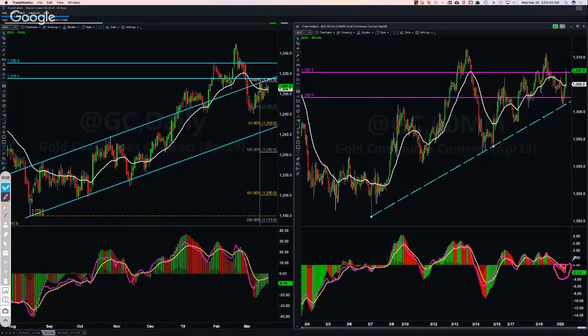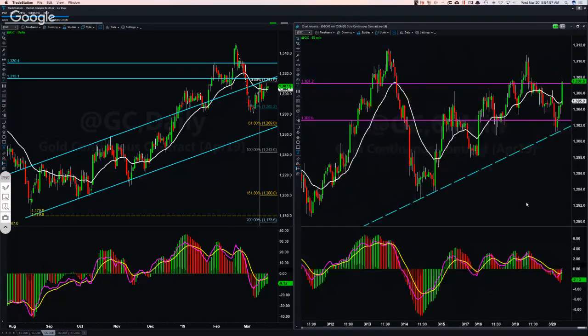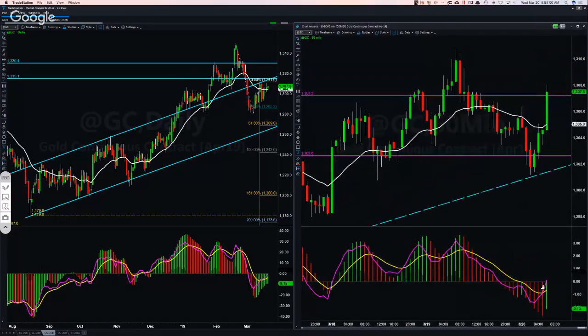Okay, but the MACD line has crossed over the signal line. I'll zoom in a little bit so you can see it better. So MACD has crossed over the signal line to the bullish side. So there is some strength in here. That's obviously this big push up here, but is this push going to last? And what's going to happen when it gets up into this previous high? That's what we really need to see.